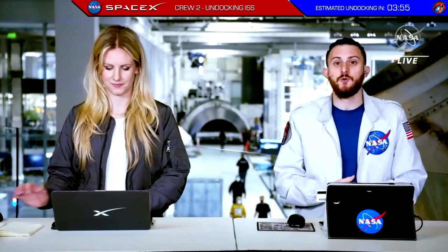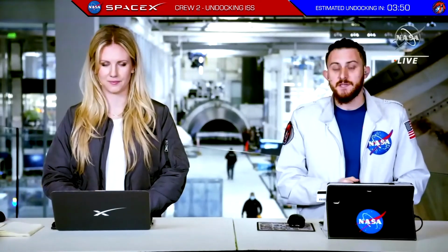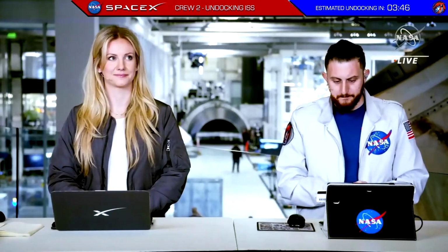So we'll be able to confirm verbally and with the teams supporting in Mission Control Houston and Mission Control Hawthorne that the sequence has begun and that the Dragon has physically separated. SpaceX undock sequence has been commanded.